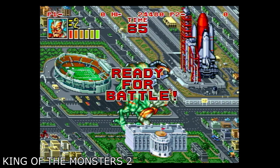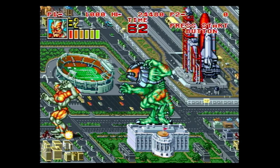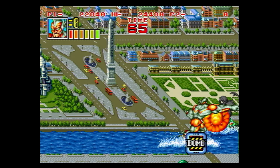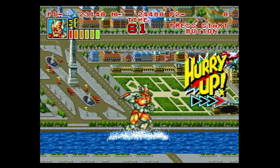I threw in King of the Monsters 2 and gave it a run as well. The 74 megabits of the original cartridge proved no match for the Neo CD. There is some loading in between each area, but this comes fairly quick and the stages are long enough that you only really see it a handful of times the entire game. The AI here is really unfair, so this is a much better experience with 2 players.